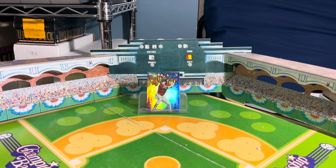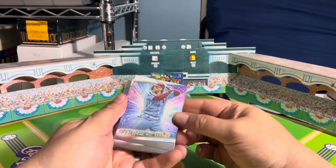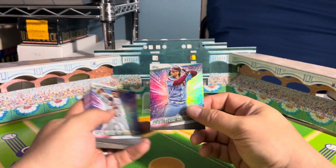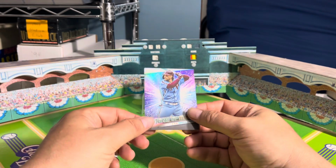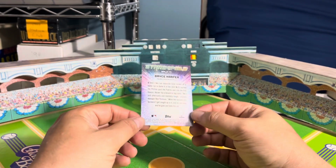So today, my random baseball item of the day, this year's Stars of the MLB Bryce Harper card. Why am I showing off this one? Because it was, in fact, the last one I needed to complete my set.